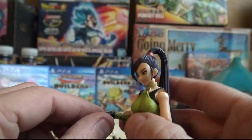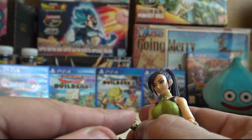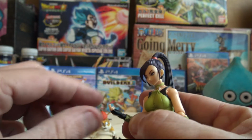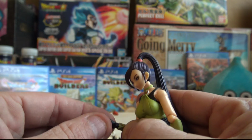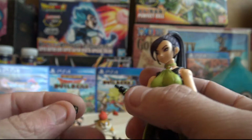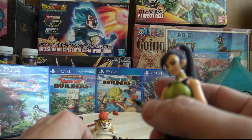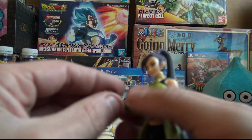And then the hand, up and down, and it has a turn as well, and you should be able to take them off as well. Not sure how that goes. Okay, they're on a pin, so you can take that off and put another one on. There we go. Oh, that just clicks on. Very nice.